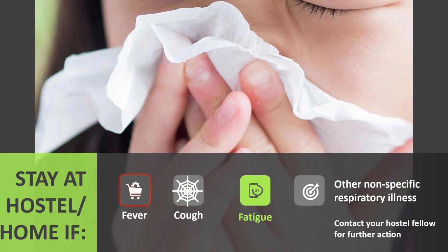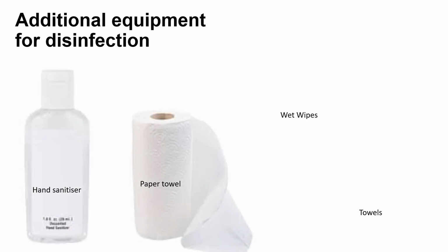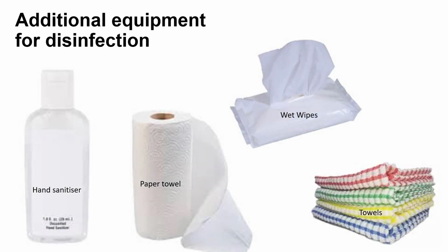Please stay at home or at your hostel room if you have fever, cough, fatigue, or other non-specific respiratory illness. Please contact your hostel fellow for further action. Additional equipment for disinfection: hand sanitizers, paper towel, wet wipes, and towels.